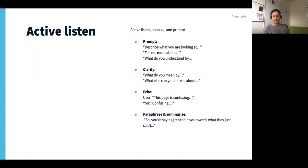Two techniques that I find very useful are the echoing technique. For example, if they say, this page is confusing, you can just repeat what they said or the last word, and they will continue the story. This is specifically useful if someone stops talking and you're there to try to get them to talk and share their thoughts. So the echo technique is helpful. And the paraphrase and summarize technique can show the user that you're listening, that you're there with them, which encourages them to say more.